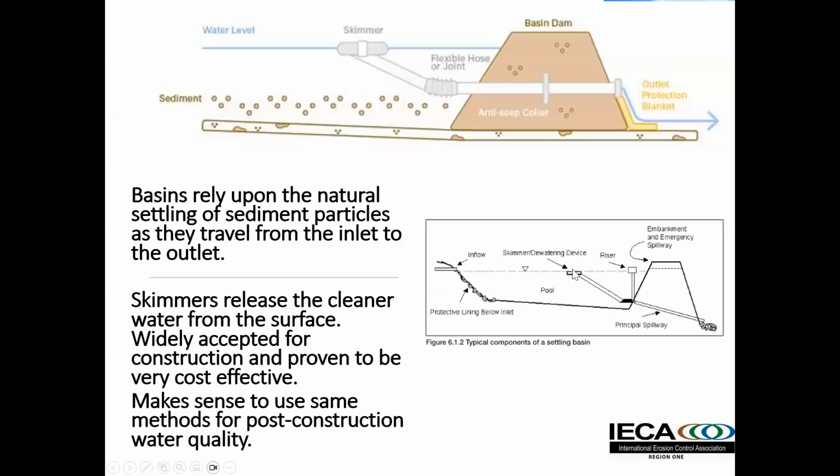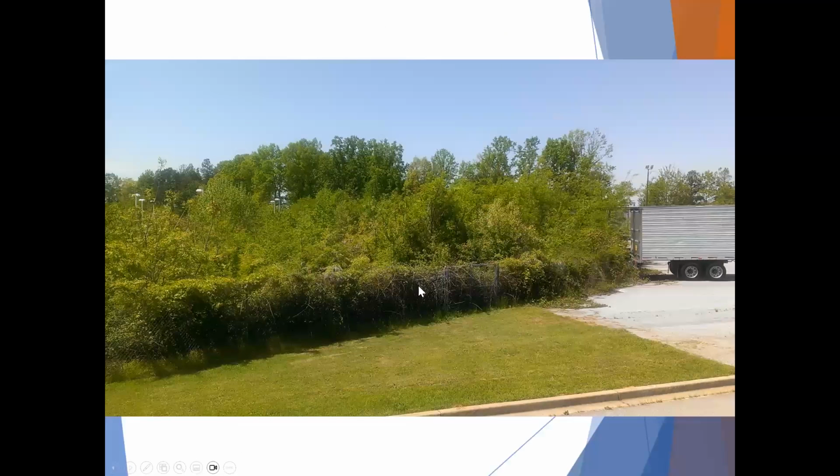But the skimmer is going to float. It's going to release the cleaner water from the surface. We just talked about how it's widely accepted now for during construction, proven to be a very effective, very cost-effective item. So why do we think it makes sense to take it off post-construction and then pull the water off the bottom again? So quick case study here.